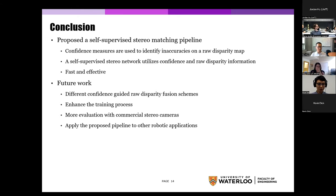We would also like to enhance the training process such that we can fine tune our model on different datasets more easily. Of course, more evaluation with different commercial stereo cameras is also needed to fully demonstrate the potential and performance of our model. Lastly, we would also like to apply this proposed pipeline to other robotic applications, such as in control, in planning, or in SLAM.